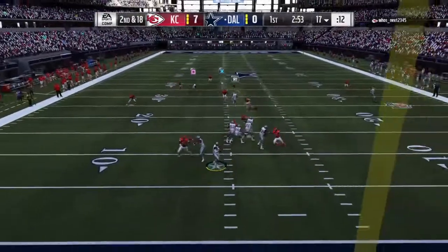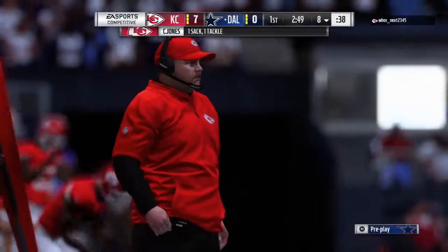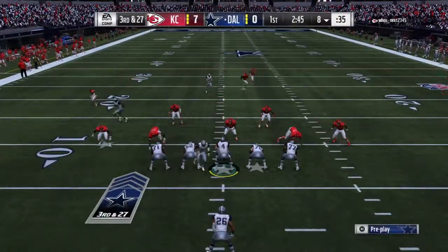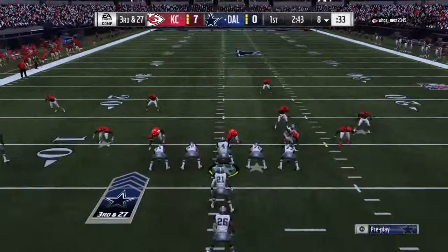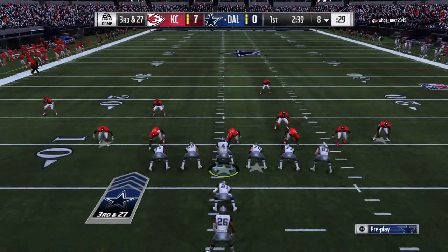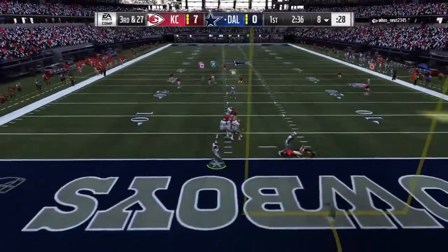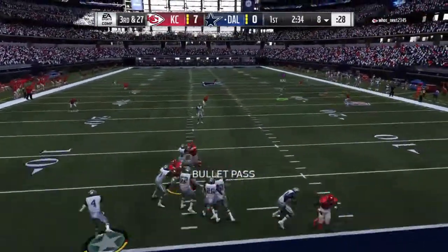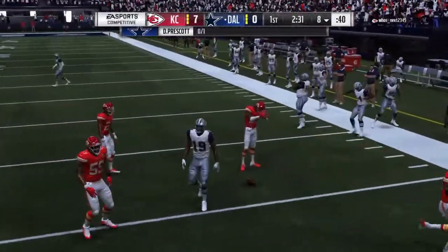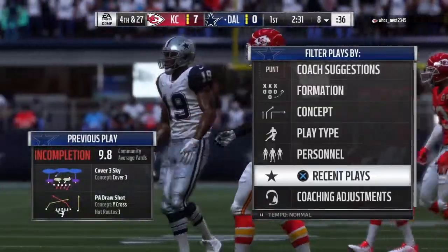Now Prescott. And he's taken down. Back at his own 7. Chris Jones in there to get him. And this pass rush strong now. Sacks on back-to-back plays. 3rd and long for Prescott. Oh, he almost picked it. Nearly a turnover there on their opening drive. And that's a throw he'd like to have back.